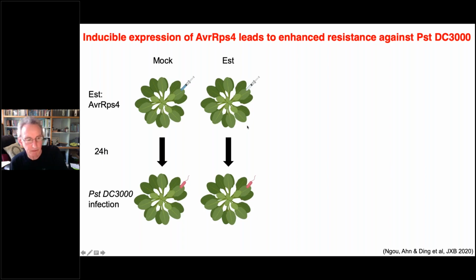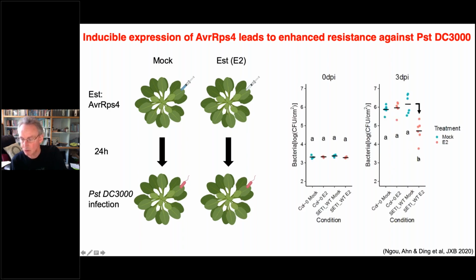So what sort of experiments did we do to get at this? Here's a simple one. If we induce AVR RPS4 with estradiol before we infect with Pseudomonas syringae DC3000, we can see a substantial drop in the proliferation of the Pseudomonas during such an infection compared to if we have not induced, which is what we see here. So inducible expression of this effector enhances resistance. You'll notice I haven't referred to any cell death being activated 24 hours later, and I'll come back to that point at the end.